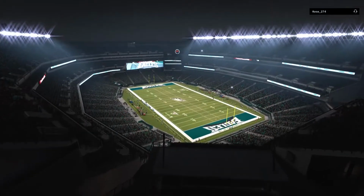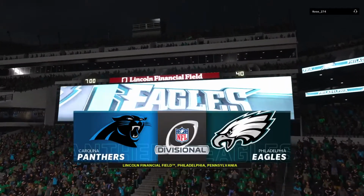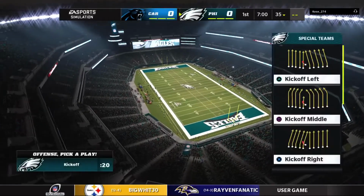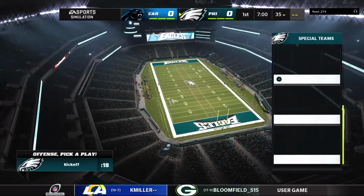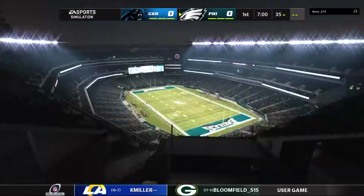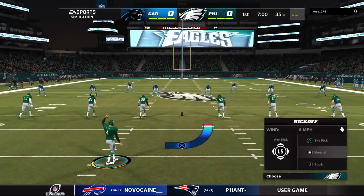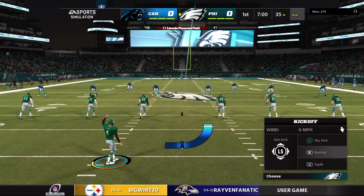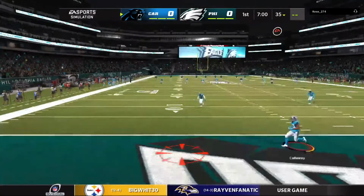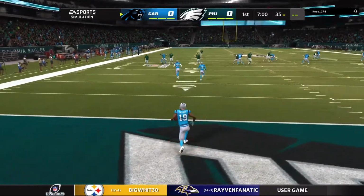It's the NFL on EA Sports as you take a look there at Lincoln Financial Field in Philadelphia, PA. Ahead, we'll decide the second entrant to next week's NFC title game as we've got a great one in store between the Carolina Panthers and the Philadelphia Eagles. Who will punch the fourth and final ticket to the conference championship round? We'll know soon enough as we are underway here on a January afternoon.